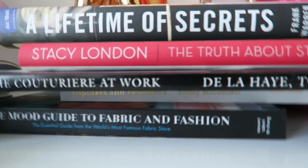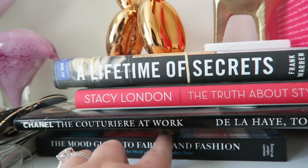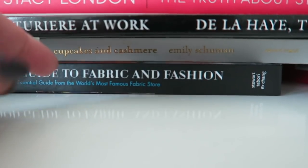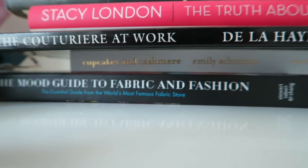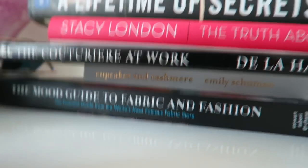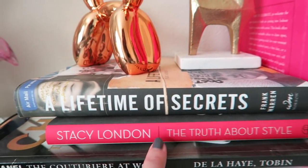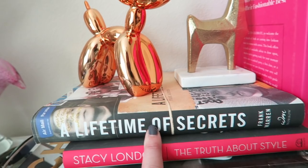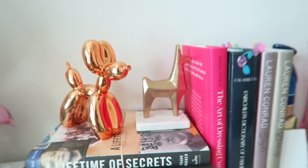And then here are some books. So the Mood Guide to Fabric and Fashion, I think, is such a great resource for anyone that is working in the fashion industry. Cupcakes and Cashmere, Emily Schuman's first book. I love her. A book about Chanel, which is very, very important to me. Stacy London, The Truth About Style. That's actually a signed book from when I met her. And then A Lifetime of Secrets is another signed book by Frank. You remember PostSecret? I don't know if that's still around, but I met Frank Warren at an event and he signed the book for me.